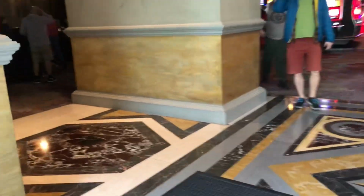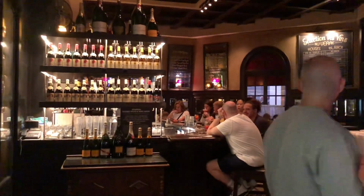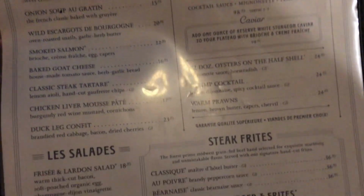As you walk inside Paris, it's going to be right on the left-hand side, and as you can see, it's a popular place for a lot of people. This front bar is really nice. The bartenders make really good cocktails here, really nice martinis. So if you're looking for a classy date place or just a place to go with your girls, this is the place, trust me.